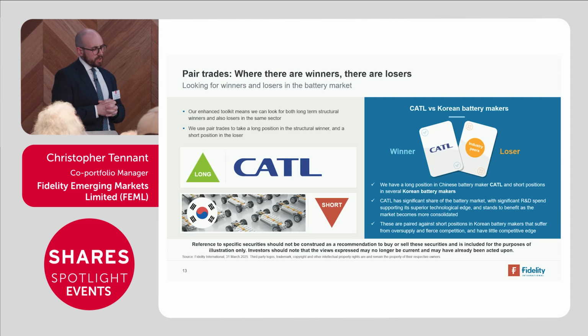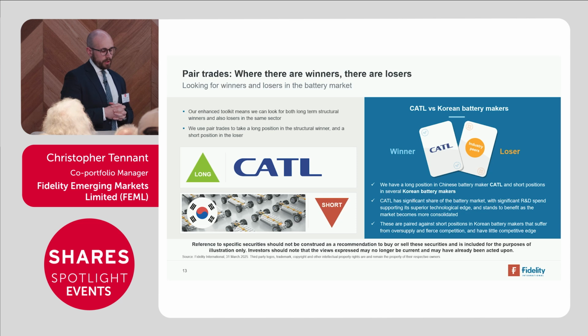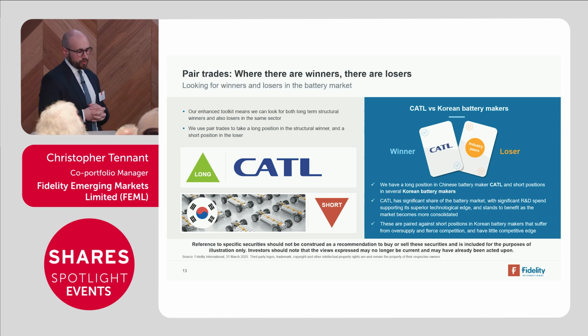Next slide. On that pair trade comment, as I mentioned earlier, this fund will look to invest its long book in structural winners, but there will obviously be structural losers as well. CATL is a core holding in the long book. It is the leading battery maker in the world. It has around a 40% market share globally of automotive batteries. They invest more in R&D than all of their competitors combined, and it's turning into a monopoly-duopoly with a number of different casualties. Most notably, the Korean battery chain has got way too much debt.